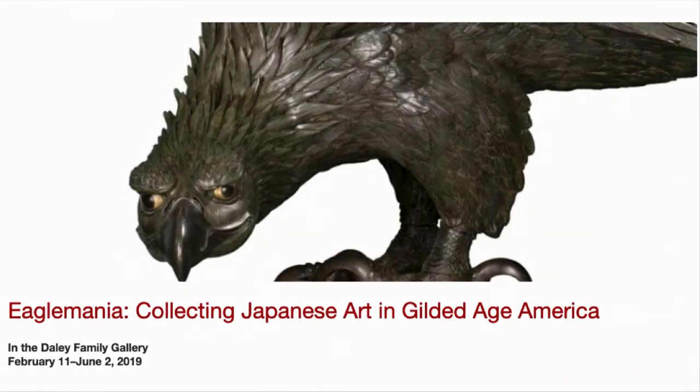The exhibition's on display until June 2nd, so plenty of time for viewers and the general public to make their way there a number of times to really appreciate the fascinating story of the restoration projects as well as the items that you've assembled. It's really well worth the time getting over to the McMullen.